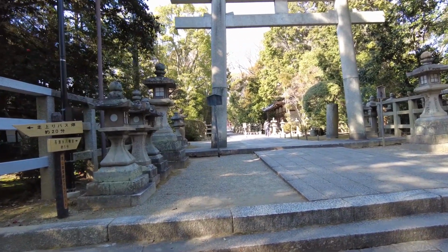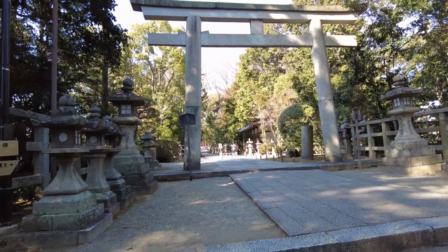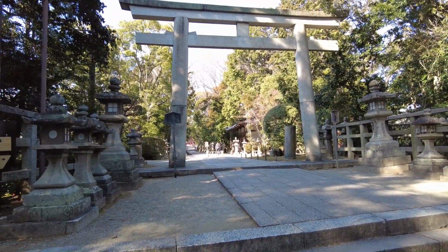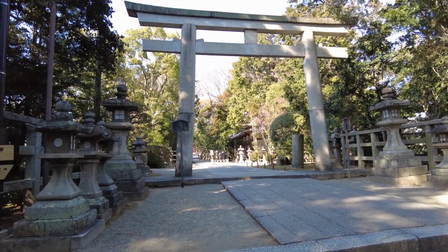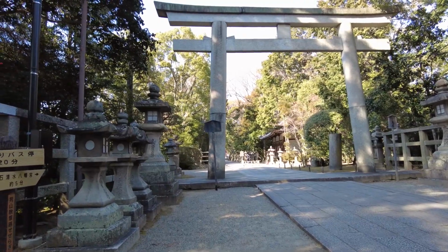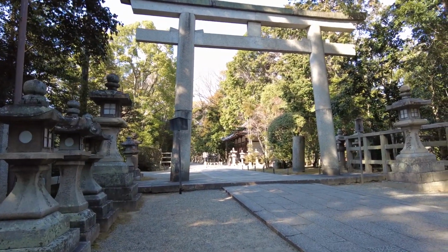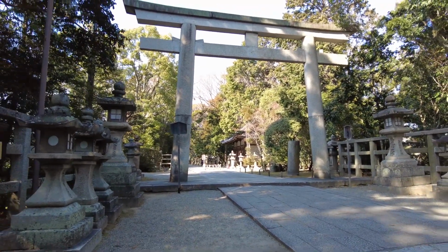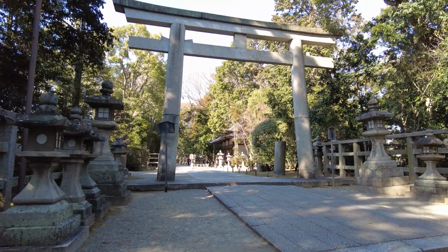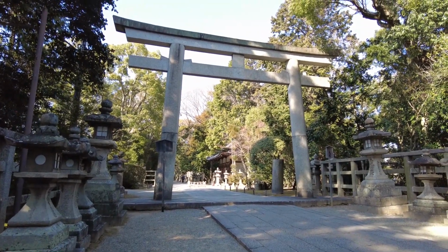Emperor Seiwa ordered the shrine to be built here. After that, there was a monk named Gyokyo, and he had a vision of building this shrine right here on the top of Otokoyama, this mountain. Until 1868, before the Meiji Restoration, this was both a temple and a shrine. But then the government wanted to separate Shinto and Buddhism. So today it's a Shinto shrine, as we can see here with this torii gate.